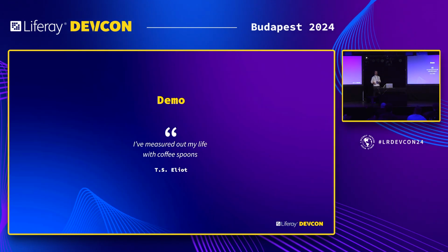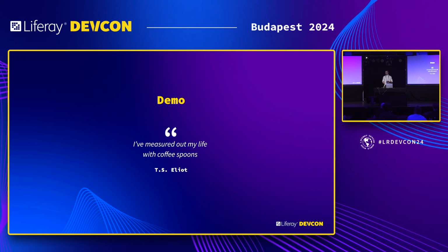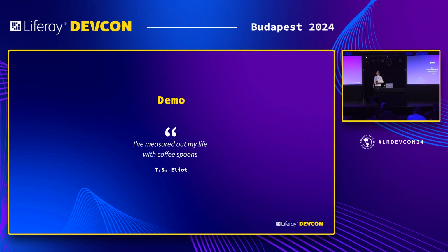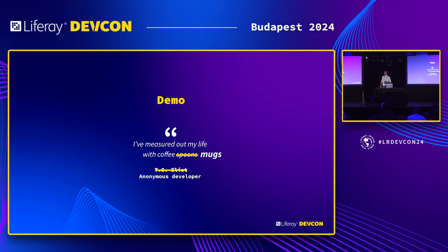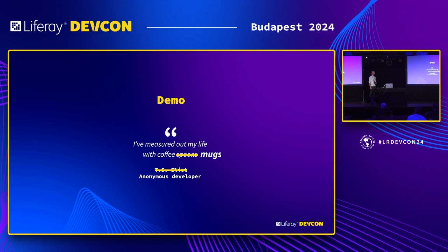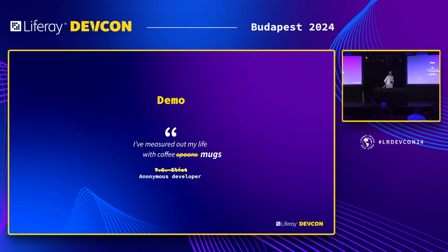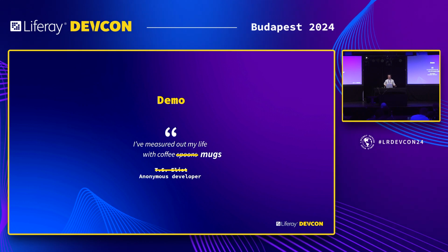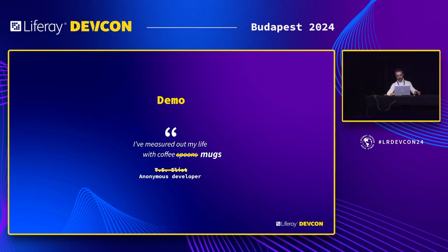And now, let's move on and introduce the demo that I prepared for you. So the quote is from T.S. Eliot: I've measured out my life with coffee spoons, but I refined it a little bit. It's probably with coffee mugs. And this is no more from T.S. Eliot, of course. It's from an anonymous developer. As many developers know, they probably translate coffee into code.